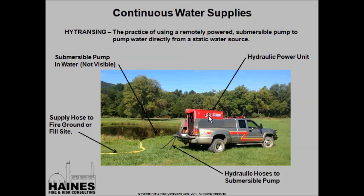When they arrive at the water hole, they pull a submersible pump and bring it over to the edge of the pond. The submersible pump is supplied by these hydraulic hoses, which are on a reel, so that they're easily deployed for emergency operations. You connect your water supply hose to the pump, you throw the pump into the water, start the engine, and now you're high transing.